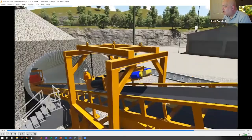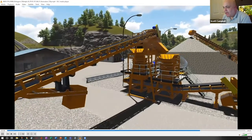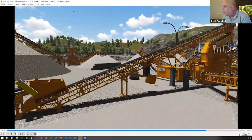It even allows you to do your health and safety analysis prior to the plant going up, so you can have your walkways marked out, any berms or anything that you need for walkways, they can all be in place before the plant even starts to go up.